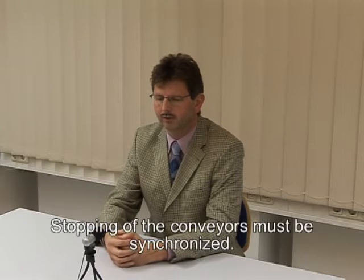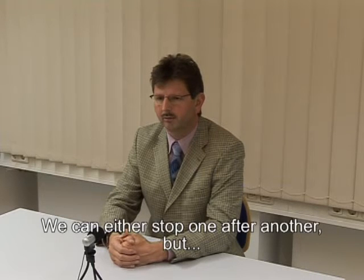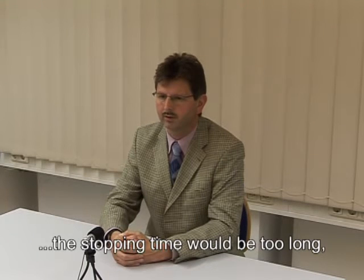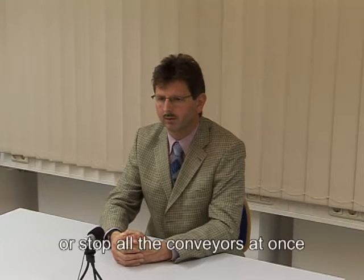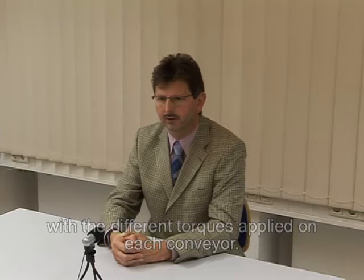Because the stopping time changes with the load of a conveyor, you need to synchronize different conveyors. So the normal approach is to calculate time lags between the first conveyor to be stopped, the second conveyor, and so on. In normal conditions, this leads to a stopping time that is far too high. The better approach is to stop all the conveyors at the same time when the stopping command comes to them, and they have to brake with adapted torque so that they stop at the same time.